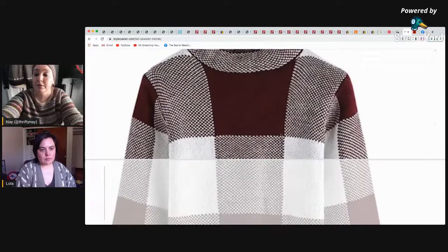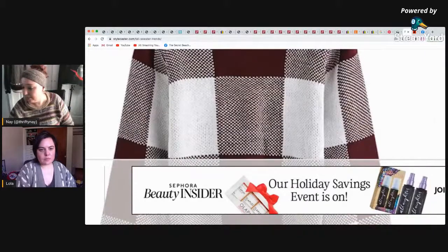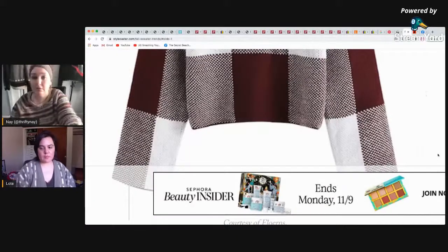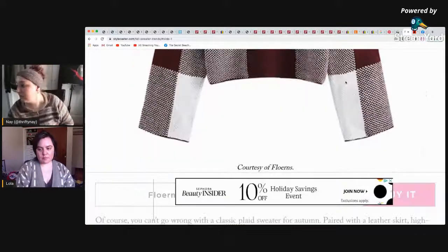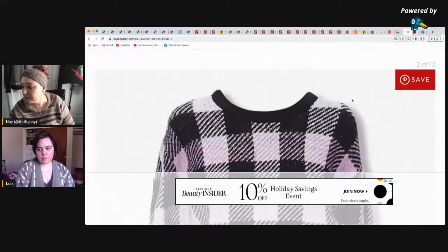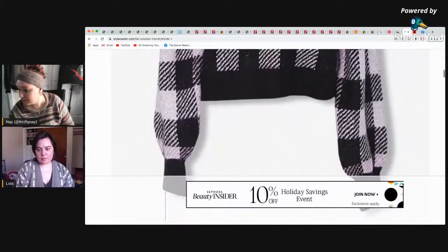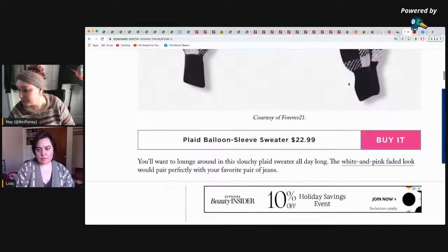I'll make it a little smaller. It's a little too big there. Hold on. If I can. Sorry, I'm trying to zoom out. Okay. So you can see plaid sweaters are one thing. I can't get rid of this thing. Sorry, it's going super slow.